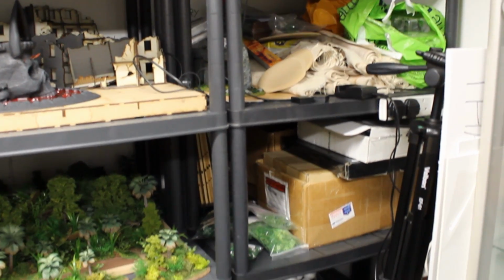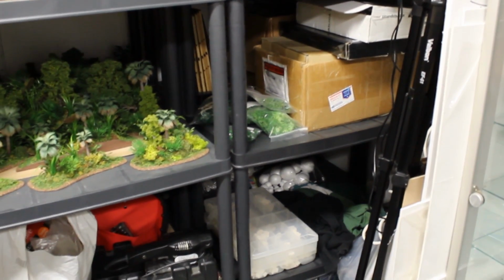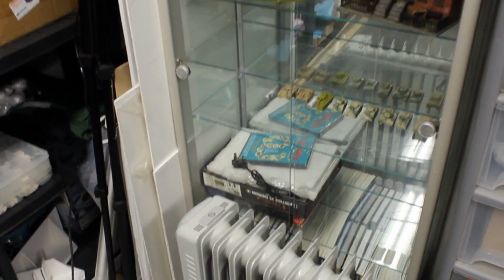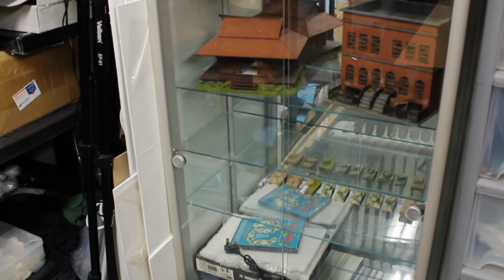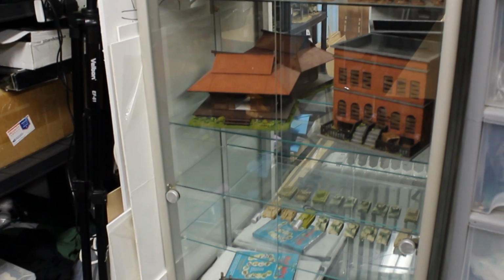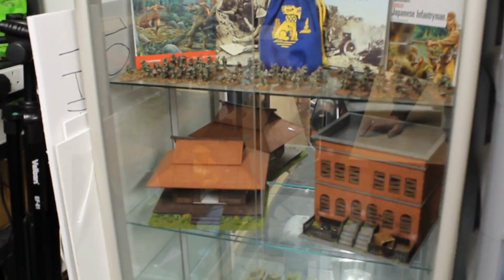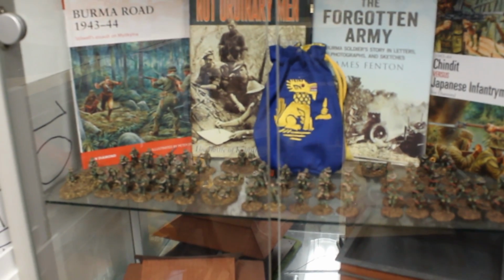There's various boxes of all sorts of bits and stuff down there. Tripods and that sort of stuff. And then I brought my display cabinet from home. There's not much in here. On the bottom shelf, just behind that radiator, there's some books. Going up, a couple of tanks, some Sarissa Precision kit. And then finally, my Chindits on the top shelf.